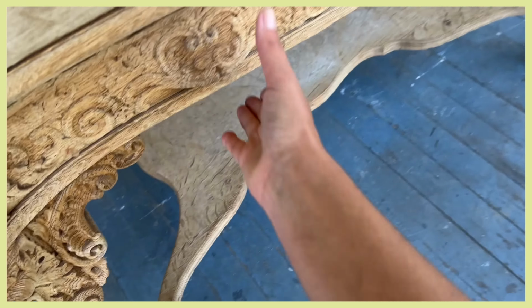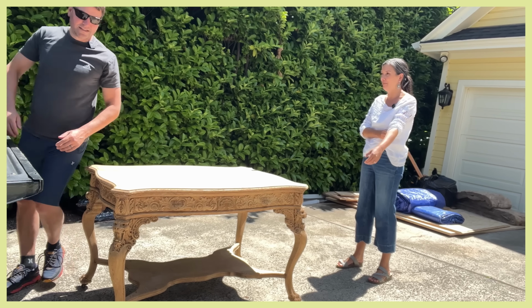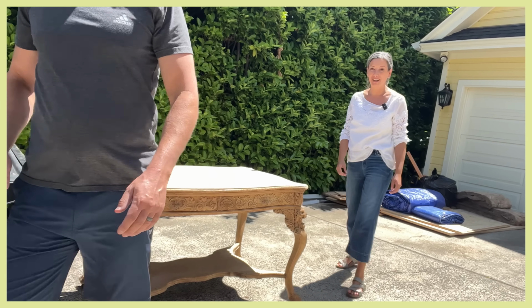Yeah, that's awesome. I was like, how much do you want for that table with the faces on it in the corner? She's like, I don't know, $25. I'm like, okay, I'll come back at noon.